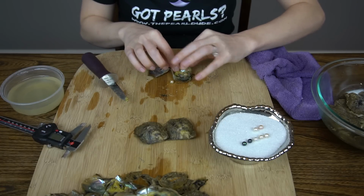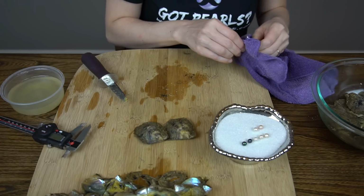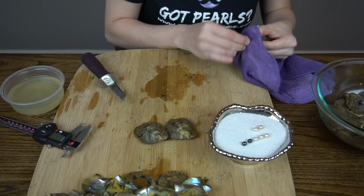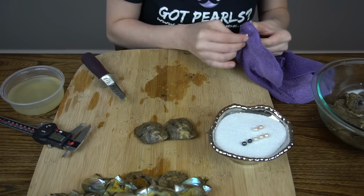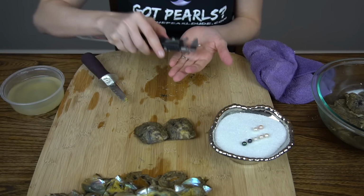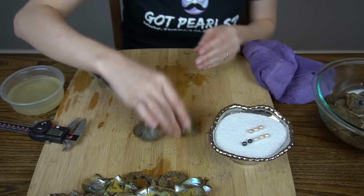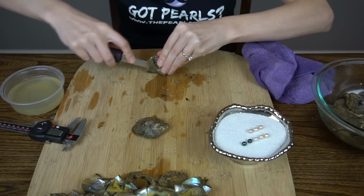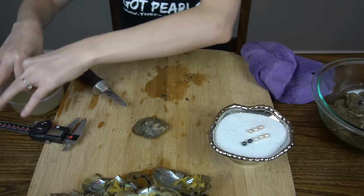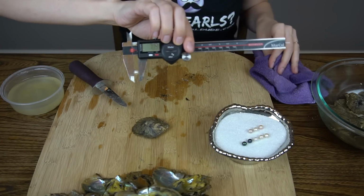7.35. Hiding in there. Looks like it might be a really light pink. Almost got it off. Six point eight. White. Seven point zero nine.